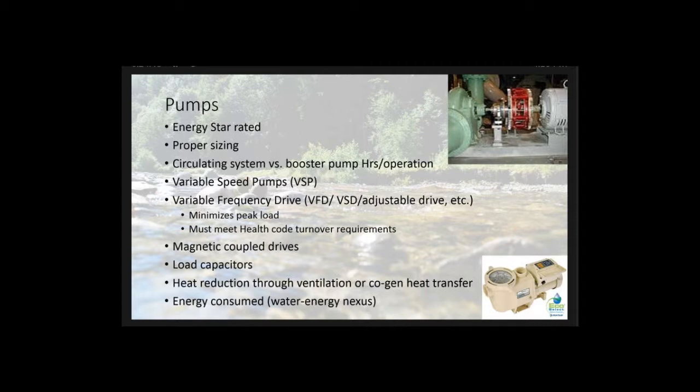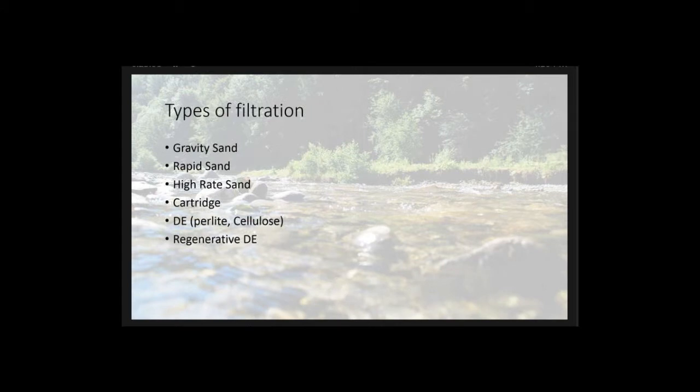Load capacitors, where we have capacitors on pumps, but we can also put a capacitor at the load, to the whole system. So we actually have some storage capacity to minimize peaks. Lots of different types of filtration. Again, designing the filtration or retrofits to the filtration should be made with the whole system in mind.